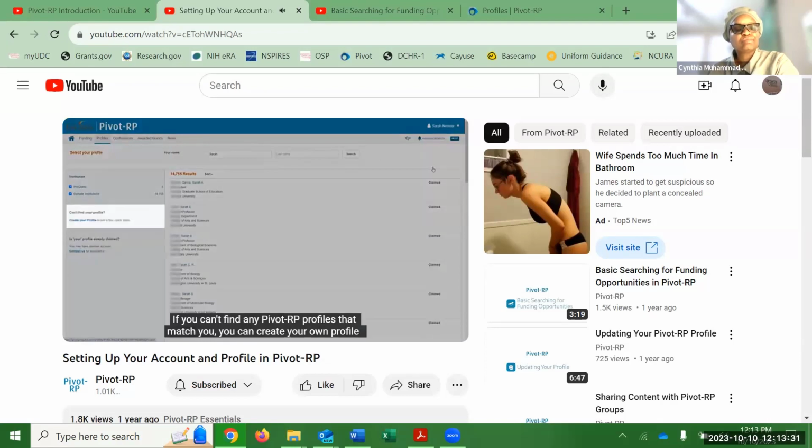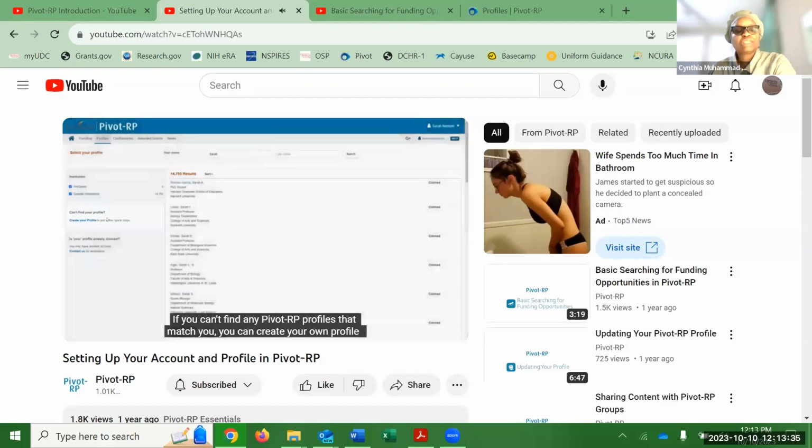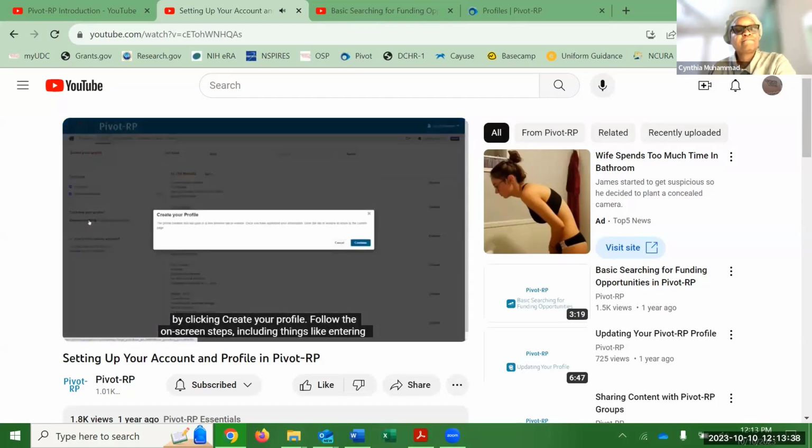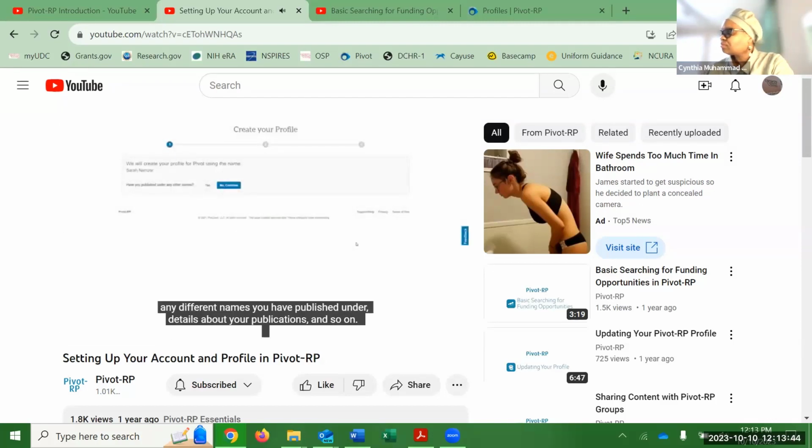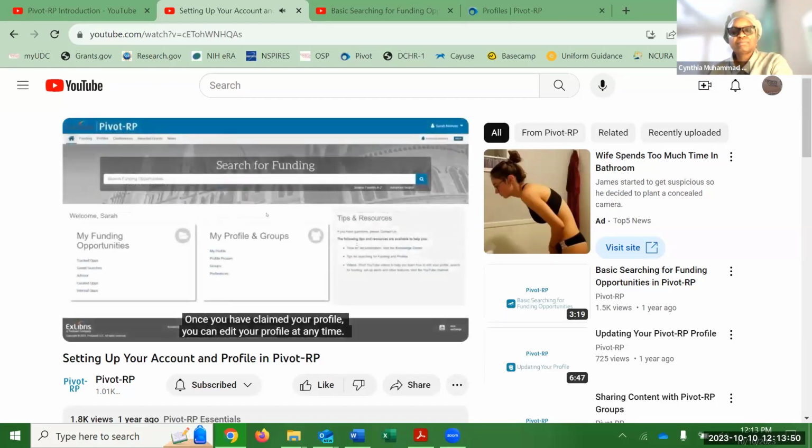If you can't find any Pivot RP profiles that match you, you can create your own profile by clicking Create Your Profile. Follow the on-screen steps, including things like entering any different names you have published under, details about your publications, and so on. Once you have claimed your profile, you can edit your profile at any time.